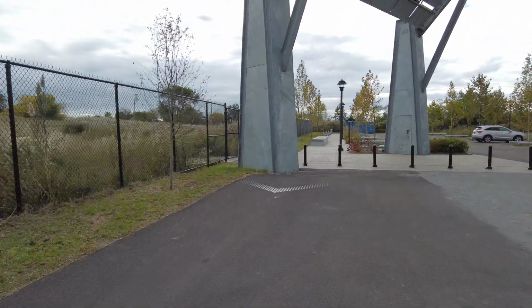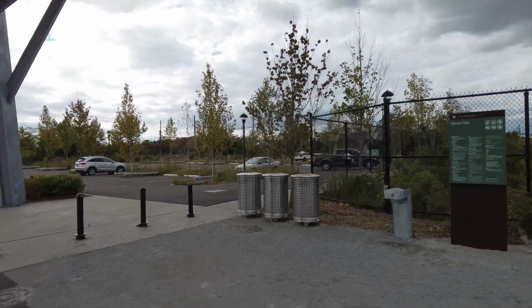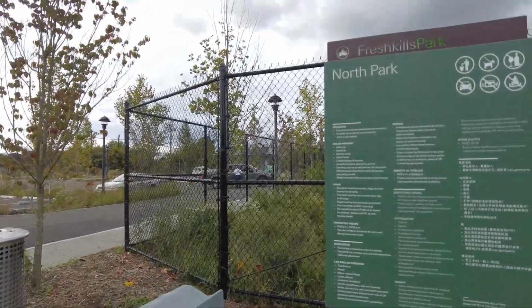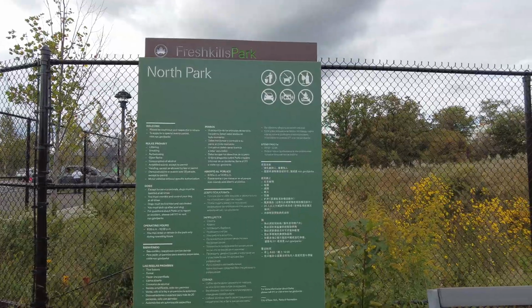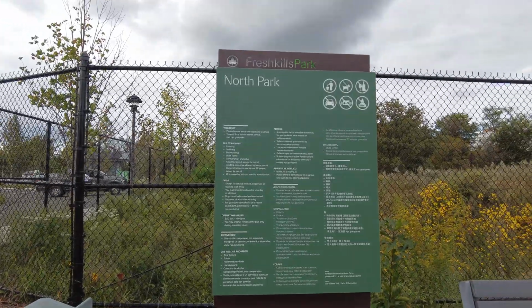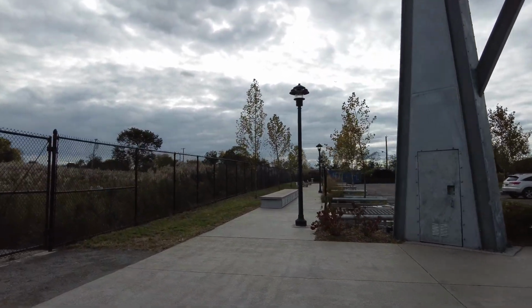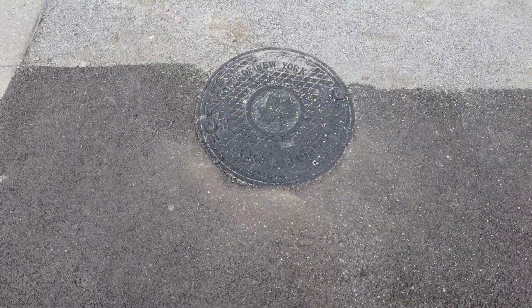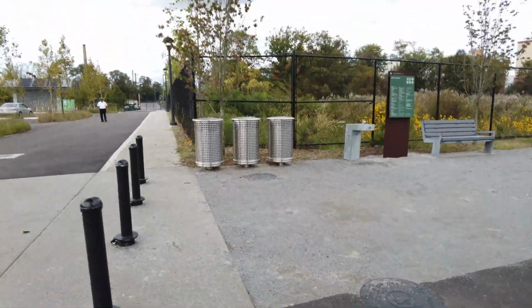And this is the first sign I've seen of any kind of parks enforcement. I think that's a Parks Enforcement Patrol agent, or I don't think their title includes officer. Ranger? The usual park rules. Oh, good. Now they have their own manhole covers. The Parks Department, that is.